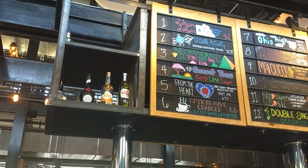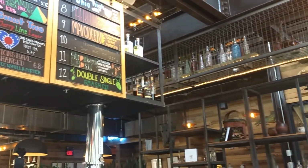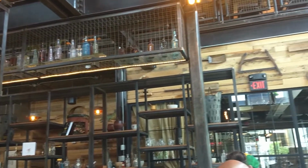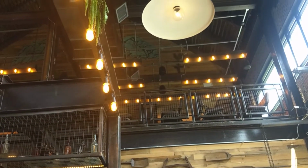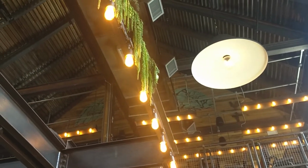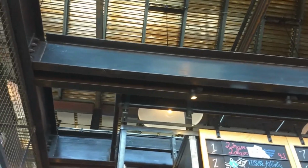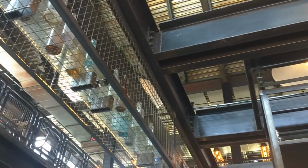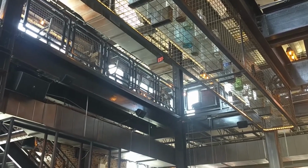Okay guys, I'll be having some duck and dumplings. Okay guys, we're gonna take a look around inside first. It is a very big building with these lights on top and ceiling. Very industrial feel to it.